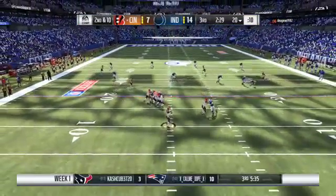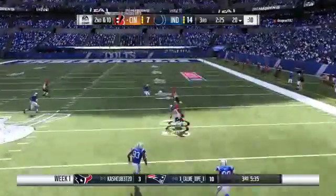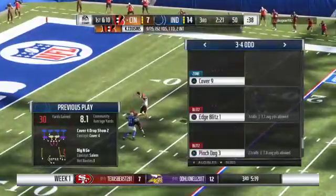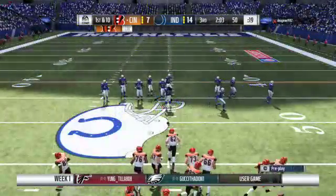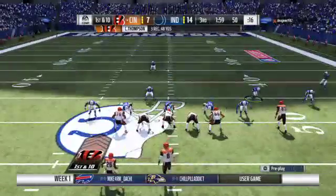From the shotgun, it's Cousins. He's got him in, complete. And he's brought down after a good gain. Give him 30 yards there. And at this stage, down in the second half, looks like they just wanted to find a way to get it in the hands of their playmaker, and they did.